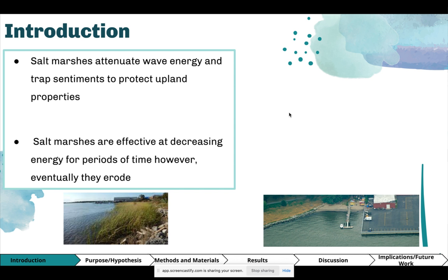Salt marshes are a very common use of a living shoreline. Salt marshes attenuate wave energy and trap sediments to protect upland properties. However, the problem with them is that over time they decrease in effectiveness because they start to erode. That's why including a sill around the salt marsh can be effective over time in keeping up that attenuation of water energy, making that a hybrid shoreline.